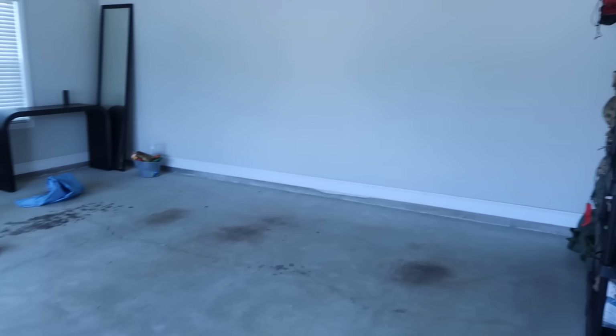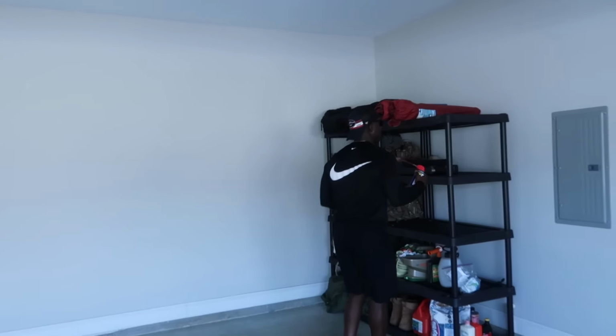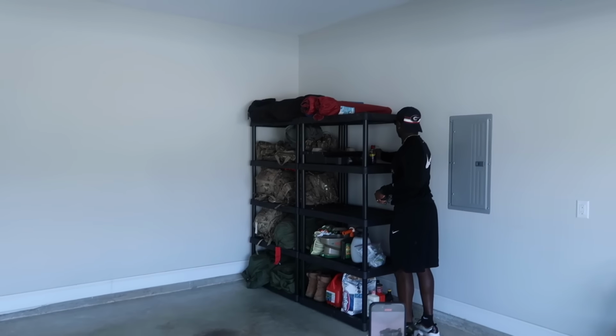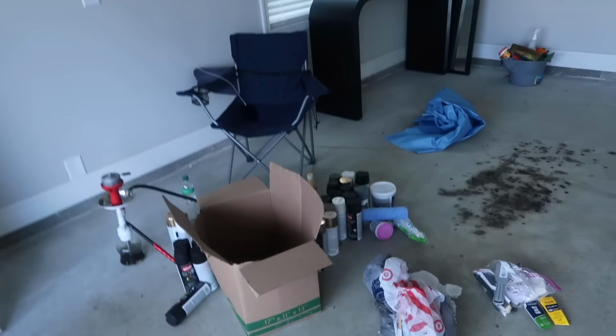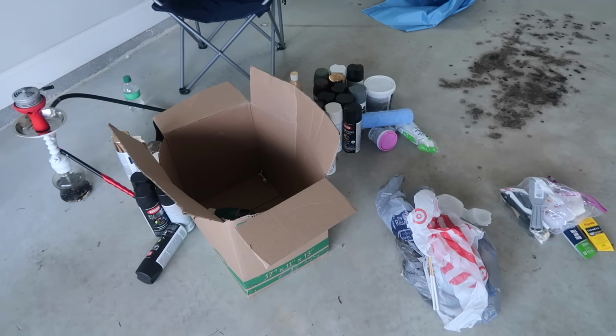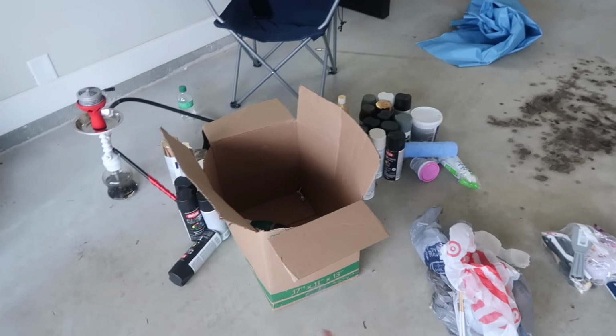All right, y'all, your girl is back home. Let me show you what we're working with so far. I should have been turning the camera on, but oh, it looks so much better. I should have done a before and after. I'm currently going through my spray paint box. We also need to clean that off the ground as well. But yeah, I'm going through this stuff.